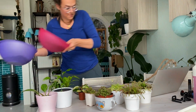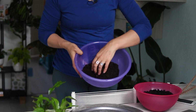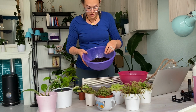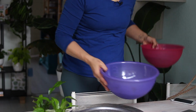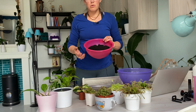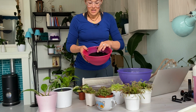And then I have 2 different kinds of soil. This one is just, actually, it's garden soil, and it says specifically on the package to not use it for any pots. I don't know why. If you do, please tell me. And then here I have garden turf, which is perfect for ferns because it can help the soil become a little bit more acidic, and ferns apparently like that. So that's why I got this out.